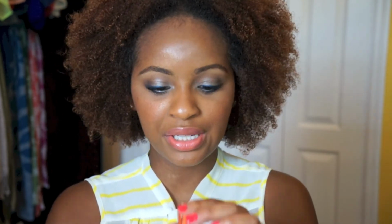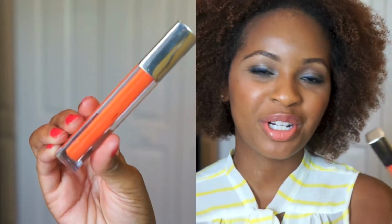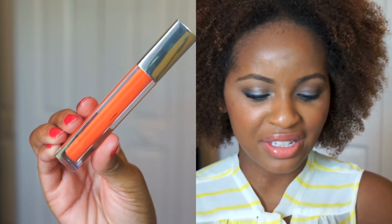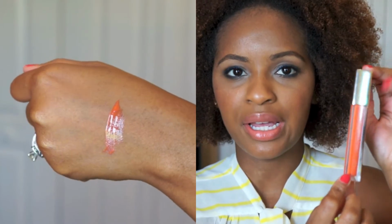So the last item I have to show you is a lip gloss. So my favorite lip gloss from the drugstore is the Maybelline High Shine lip glosses. So again, this is one of those products that every color is pretty much amazing. But I just picked one of my favorites, and the shade I have is Captivating Coral, which is a beautiful orange color. I'm actually wearing it today.